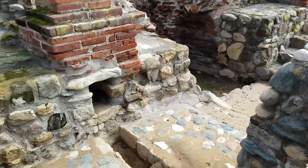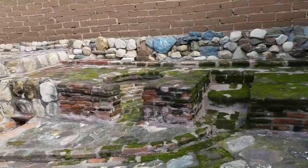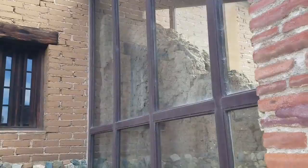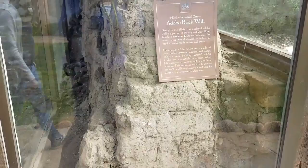Outdoor kitchen. It's kind of interesting how they have almost like a drainage system. And then here, it's enclosed and protected. It says adobe brick wall, so dated in the 1790s.